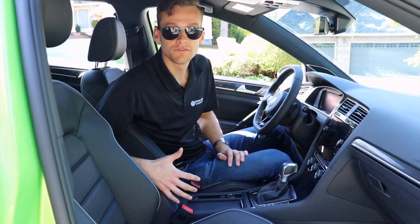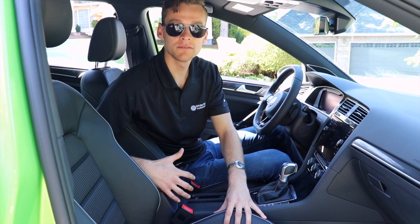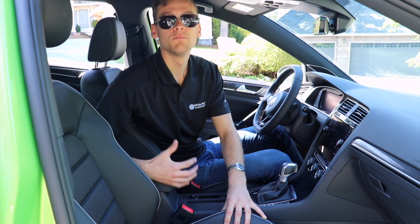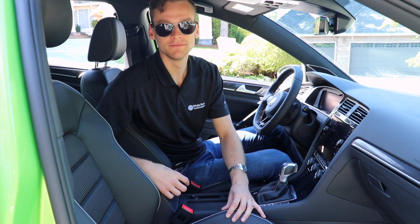In the 2018 Golf R, there are sport seats with perforated leather. There's enough bolstering in them to keep you securely in your seat if you're taking it onto a track day or driving aggressively. But it's not so aggressive that if you're daily driving, it's going to be uncomfortable.